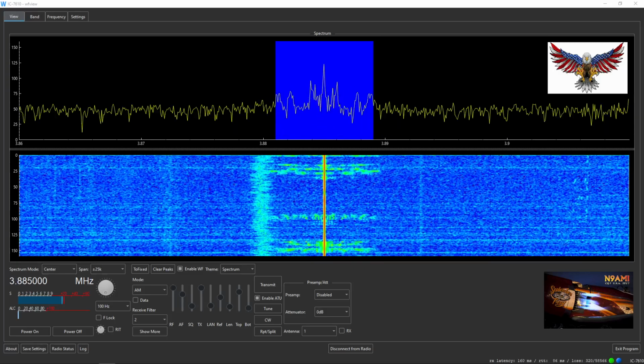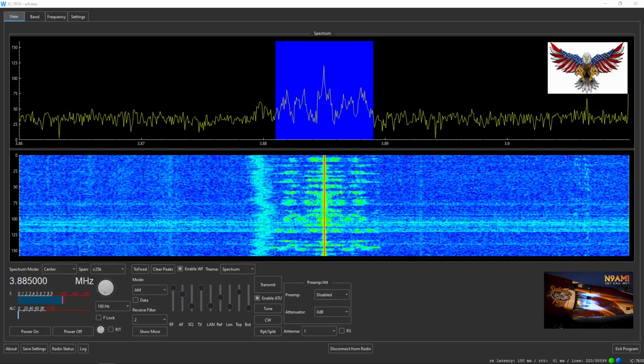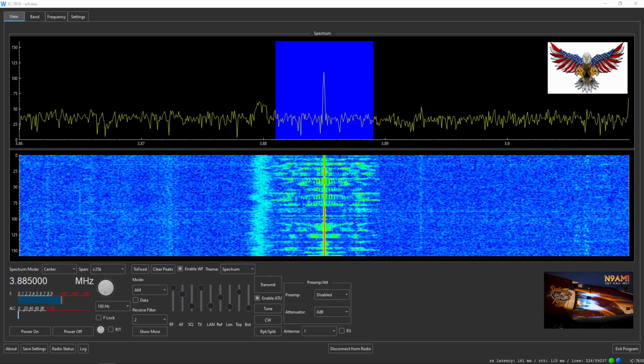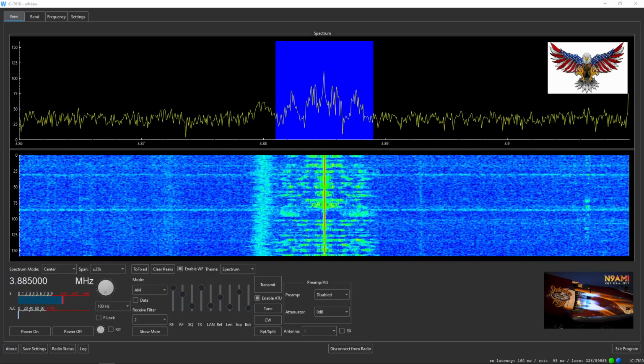Okay, something just popped real big. I don't know, behind me, the wife dropped something or something just popped. Anyway, I don't see no smoke or hear nothing in here, so I think I'm good. Lord, when I'm keying this thing up and you hear stuff dropping or popping, it scares me.